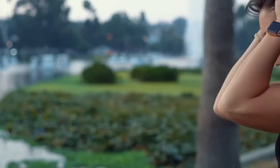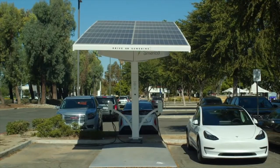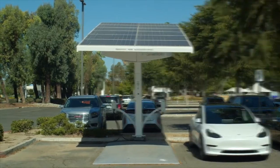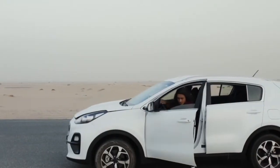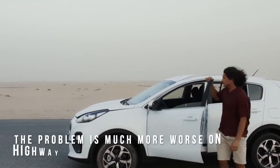Even though money isn't an issue, it's tough to fast charge your automobile in many US cities. You have to go through unknown places and try to find chargers in large parking lots where GPS has been known to fail. The simple issue is that there aren't quite sufficient locations to charge an electric vehicle at a reasonable rate. The problem is much worse on the highway.